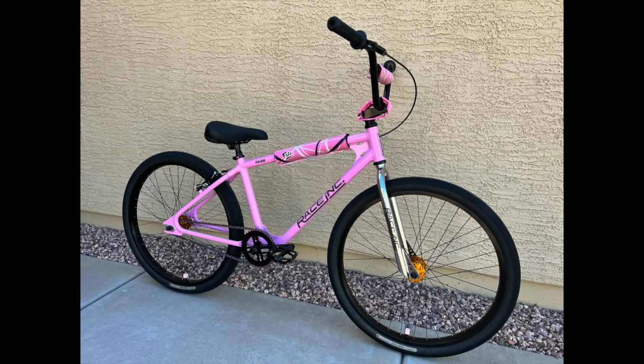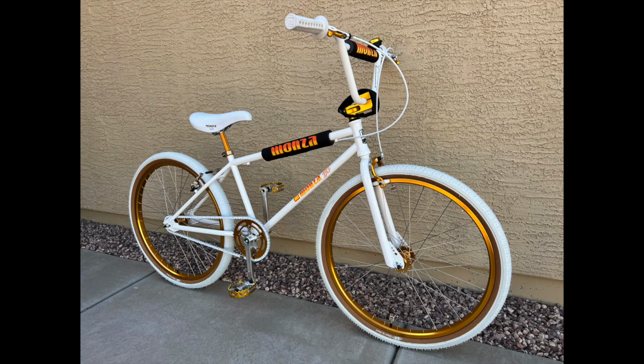So what do I have right now for sale? I have a 26-inch Race Ink, and it's in pink and black. And then I have a 26-inch Monza, and that's white and gold. I need to get rid of some of the bigger bikes. I have no plans currently to get rid of any of my 20-inch bikes.